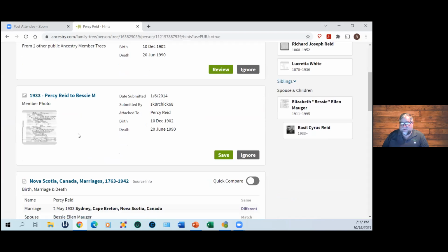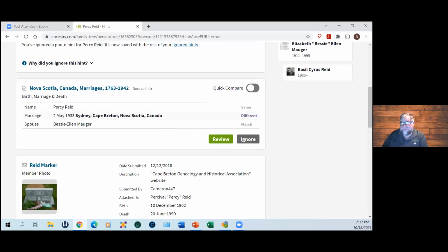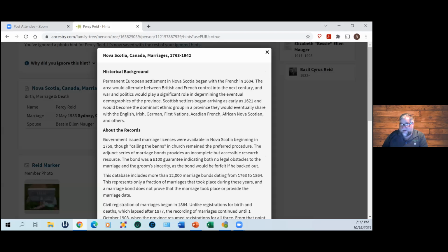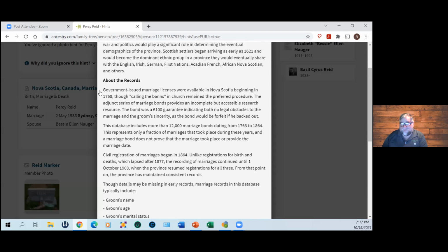Now, here we have a hint. Interesting enough, this is their marriage record, but it tells me who submitted it. That's wrong. I submitted it. They borrowed it from me and they put it on their tree. And so now it shows up as a photo. So I can ignore that one because I already have it. All right, here is their marriage record. And again, I already know it. I might want to take a look at the source information, and it really doesn't give me anything of use in there. And I already have this information.